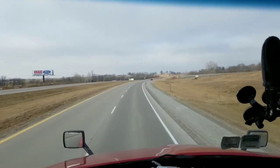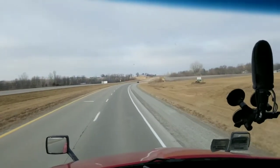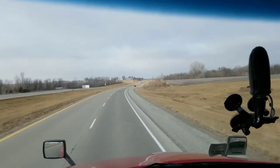This does not look like Florida anymore. Not at all.